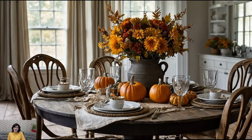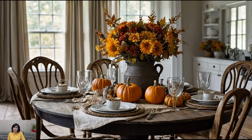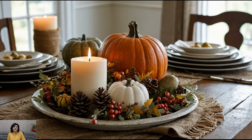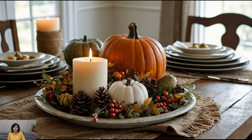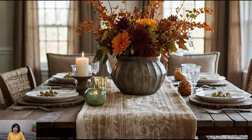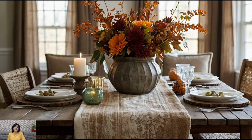A large centerpiece is a must for a farmhouse dining room. Consider a long wooden box or a galvanized metal tray filled with a mix of faux pumpkins, candles, and eucalyptus. You can also use a rustic crate or basket filled with seasonal fruits like apples and pears, adding a natural and edible element to your decor. Finish off the look with some mason jars filled with candles or fall foliage, and you'll have a dining room that's ready for any fall gathering.